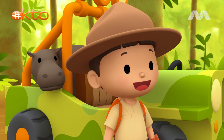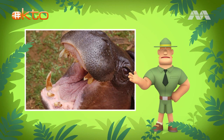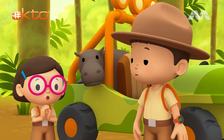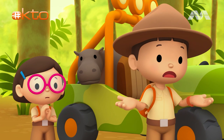But if you enter its home, it might use those big teeth to defend itself. We'll make sure we remember that, Ranger Rocky. Unfortunately, pygmy hippos are endangered, which means they might disappear forever. One of the reasons is the disappearing of their homes, the forests. Another reason is they are hunted by humans for their meat. Oh no! That's so sad! So, where can we find its home?